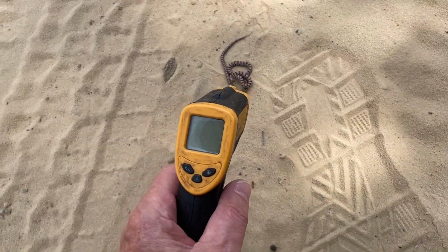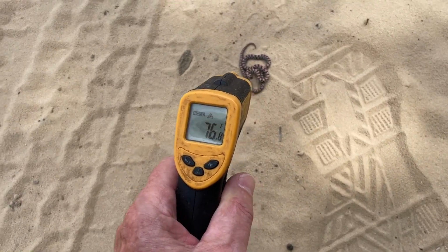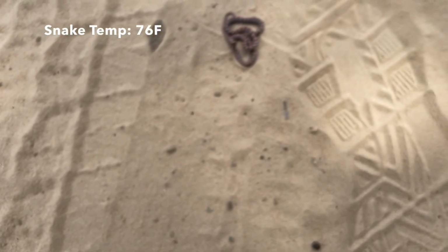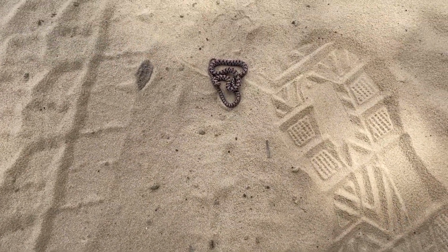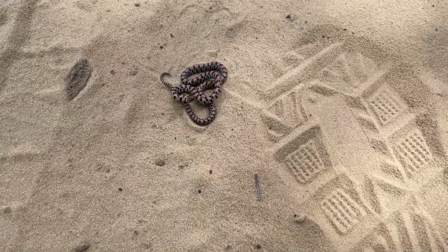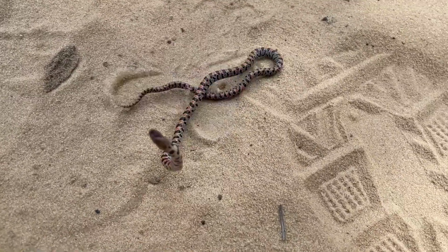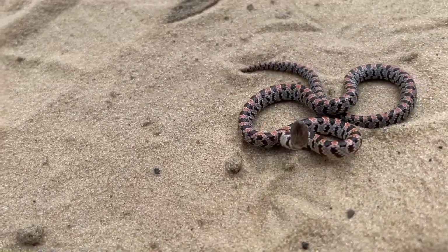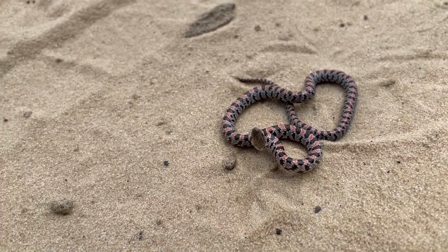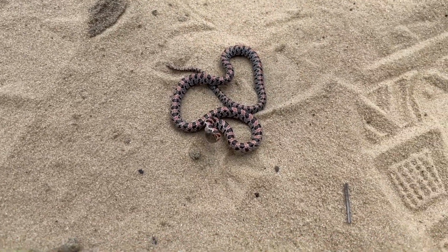Let me get some readings on this guy. Yep, he's in the shade. The temp's about, I don't know, 80 degrees or so. Oh, wow. I'm just so excited right now. It's not that I haven't found them. I've never hiked one up. Wow.